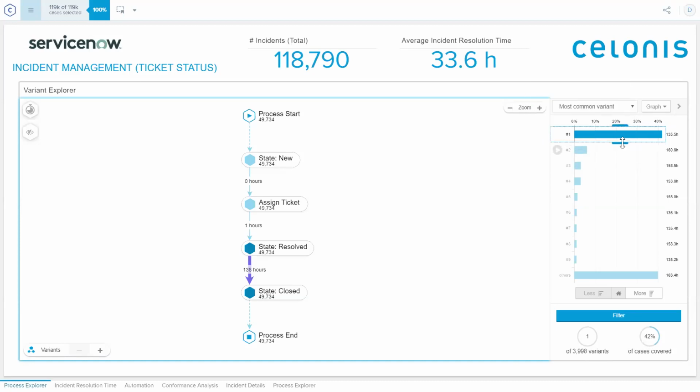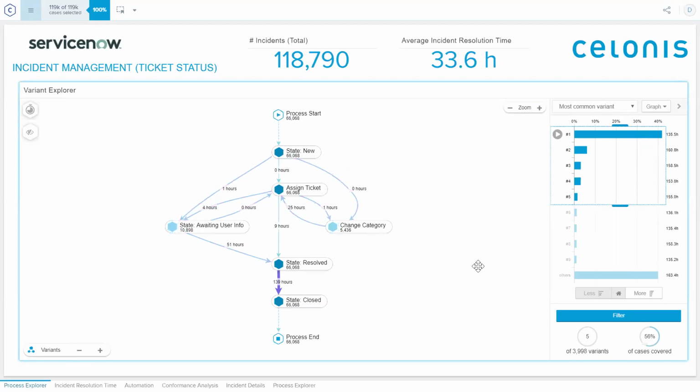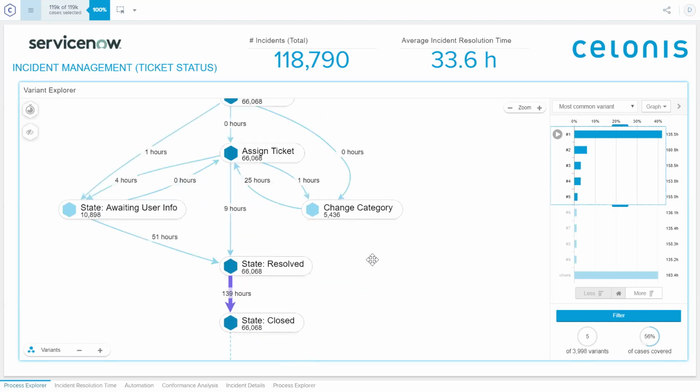So digging into this as we explore, what you can do with Celonis very quickly is pull out, in this case, the top 5 ways in which a ticket is handled. And you can begin to see in these top 5, we're a little over about half of the tickets coming through here. Immediately, you can begin to zoom in and drill down and see where time is lost, in this case 25 hours between changing a category and assigning a ticket, losing almost a day just in this particular step. This becomes an area to look at, see what's happening, and try to understand why there's a time latency here.